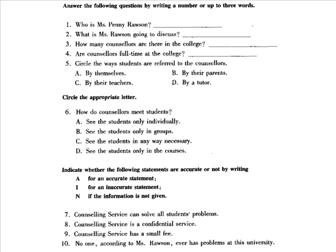Listening Activity number 10. You will hear the last part of the talk about the services in the college. Now look at questions 1 to 10. Now listen to the rest of the talk and answer questions 1 to 10.